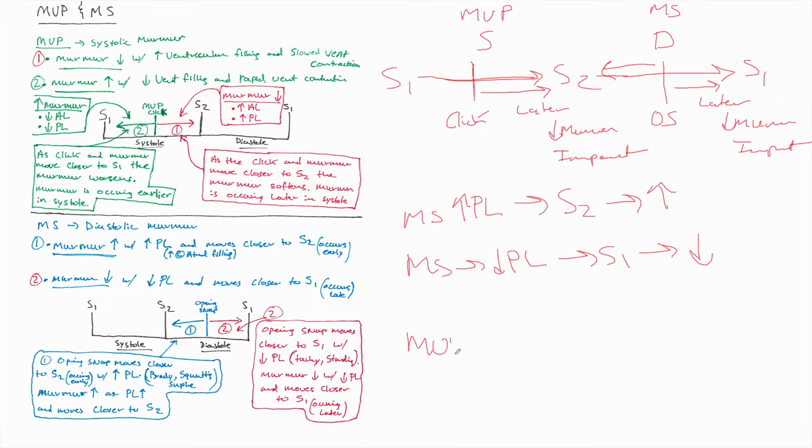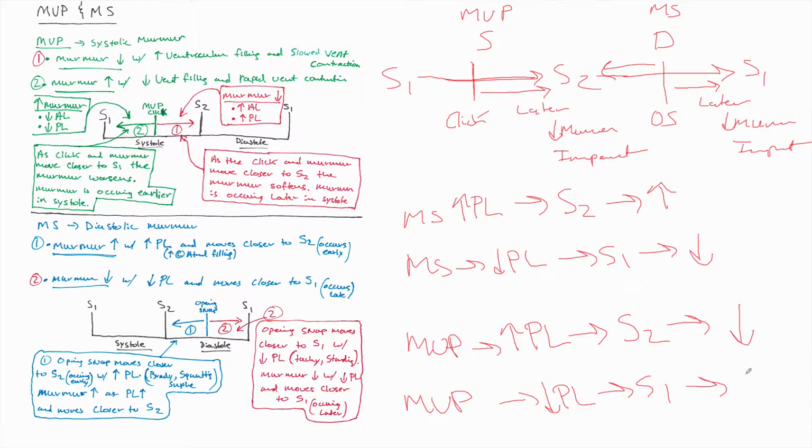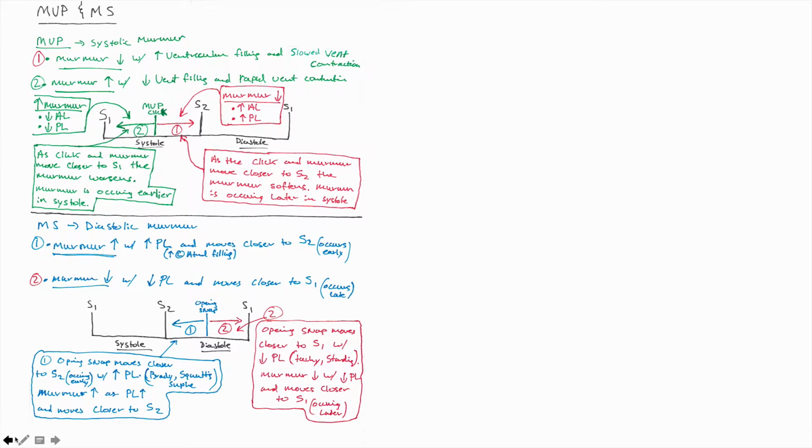Now for mitral valve prolapse, more blood, more murmur for everything except mitral valve prolapse and HOCM. So increased preload is going to move our murmur toward our S2, which is going to decrease our murmur. Because remember, more blood, more murmur for everything except. So this is the except. And then for mitral valve prolapse, our decreased preload will move our murmur toward S1, which will then result in increasing our murmur. So hope that kind of makes sense there. This is in words, kind of everything that we just talked about.